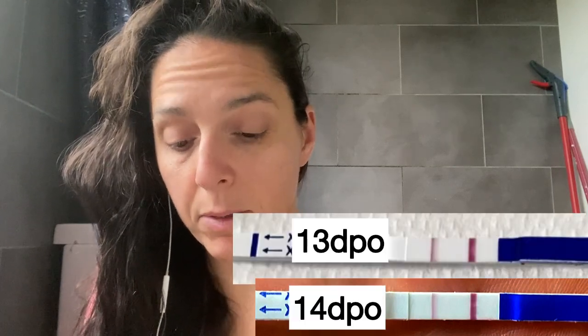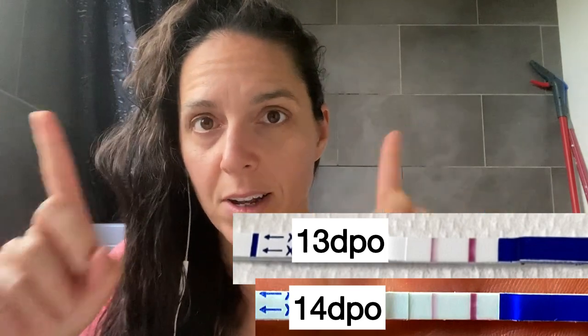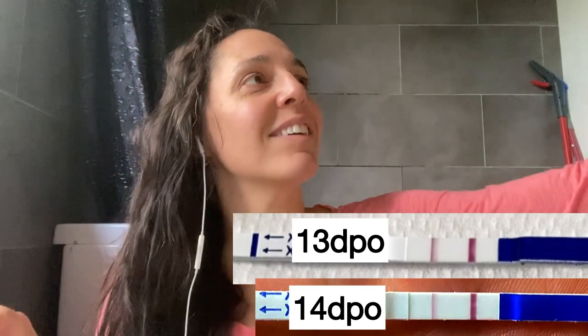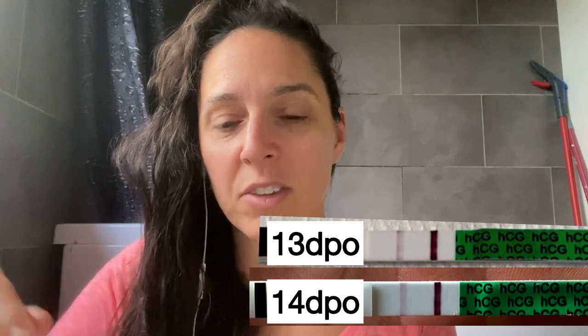This looks to be about the same as yesterday. I'm not having a heart attack. It's a bummer because the one step was the one test that I was getting really good visible progressions on every day. So that's a little bit of a bummer to see. This looks to be about like what it was yesterday.